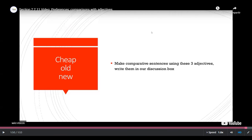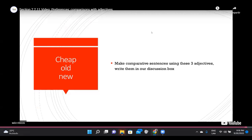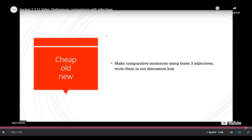Okay, so for example, in this context, we're going to look at the three words right here. For example, cheap. I can say to you, Burger King is cheap. Burger King es barato. Shorty bun is cheaper than Burger King. Okay. So aquí puse, Shorty bun es más barato que Burger King. Shorty bun is cheaper than Burger King.